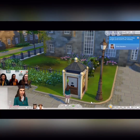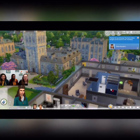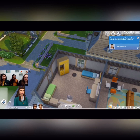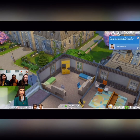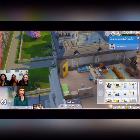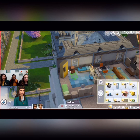Okay, so now that I've bought all that stuff, I can come back up here to my room, and you're on speed 3. Oh no, speed 3. Okay, let us see what we've got. Now we can pause and do this too. So I got little plants and my computer, and let's see, the lamp. Rug, and the mini fridge.